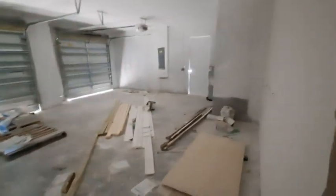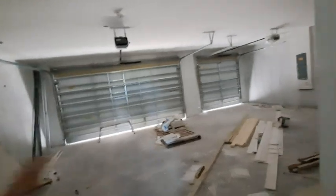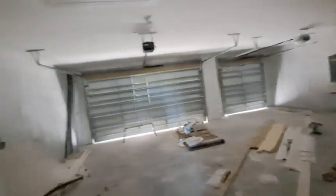The laundry room has a sink, again with matching quartz top and cabinets up overhead. 3-car garage, which we're going to build on almost every house we build, unless the lot doesn't allow for it. But you saw the garage door people, they were just here and installed the garage doors with the openers, so those are ready to go. So really moving along, all of our baseboards are in and sprayed.